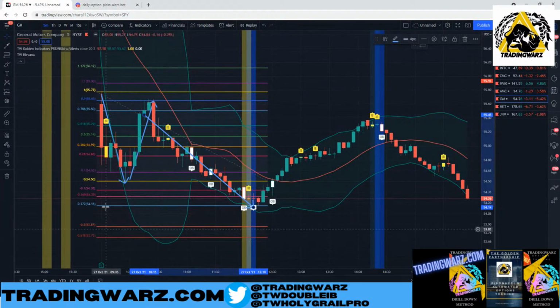All right. So pretty clean. I mean, fib on fib power there. Hit me with a 5 if you're following me here with GM and with this 272 extension. Hit me with a 5. I'm going to take a sip of my coffee.